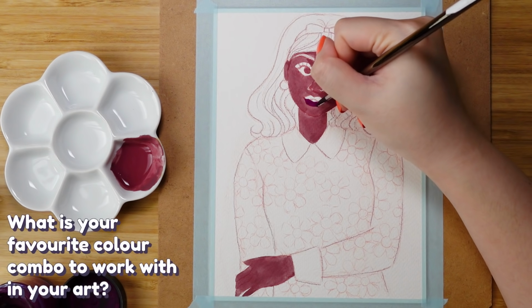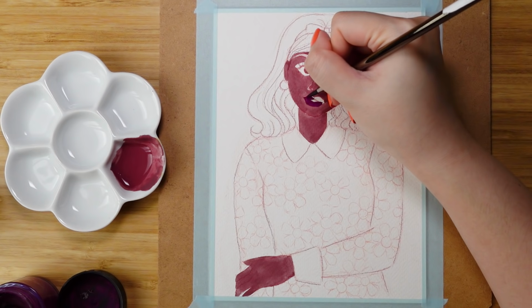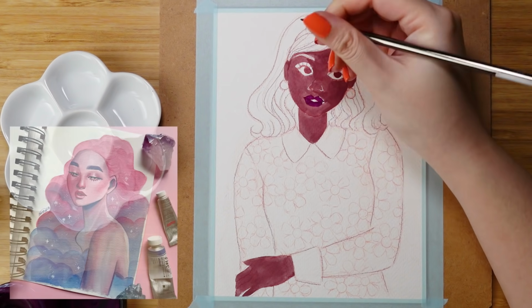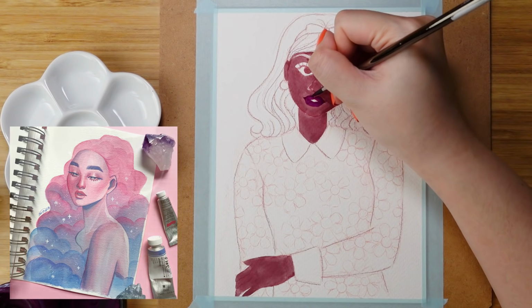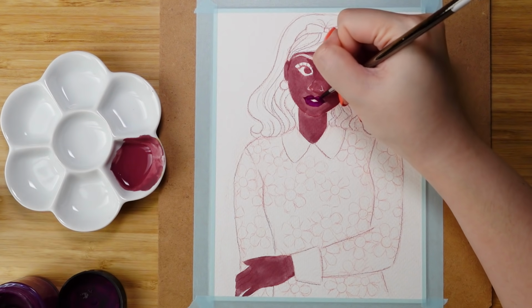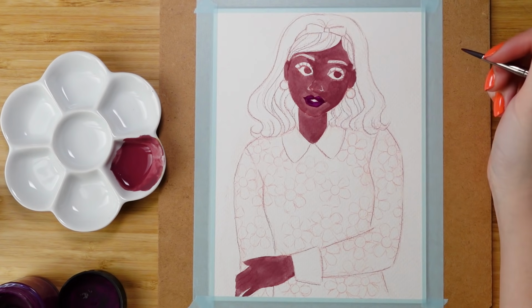What is your favorite color combo to work with in your art? Definitely, I think my most commonly used color palette is some kind of variation of pink, blue, and purple. I generally find myself gravitating towards cool color palettes by default, I guess because, one, pink and magenta is my favorite, and I find that blue and purple just really feel very harmonious with it.